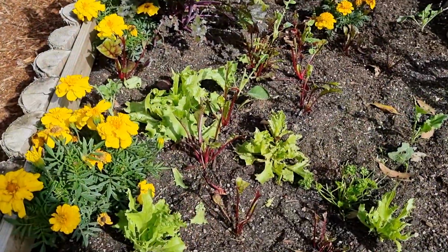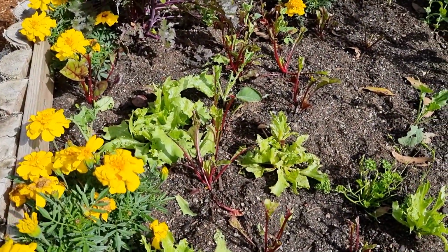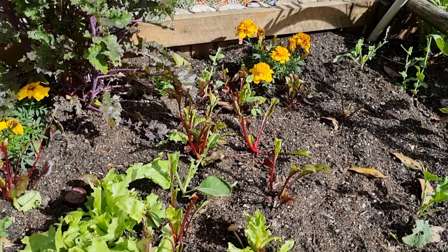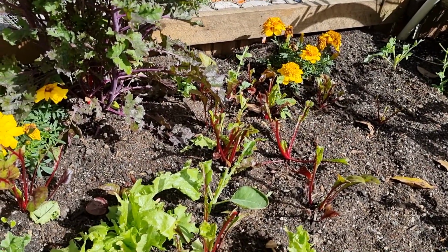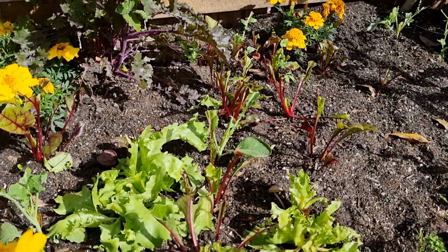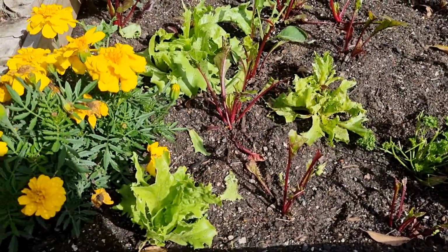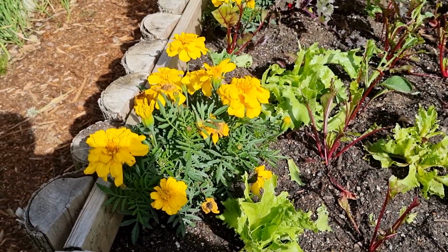Well, I neglected to put the net over this garden bed last night, and some little creatures have taken advantage of my mistake. And as you can see, they have a real liking for the beetroot, and they've nibbled the tops of the beetroot. They'll come back, they'll be fine. And the lettuces. And of course they've left the marigolds alone.